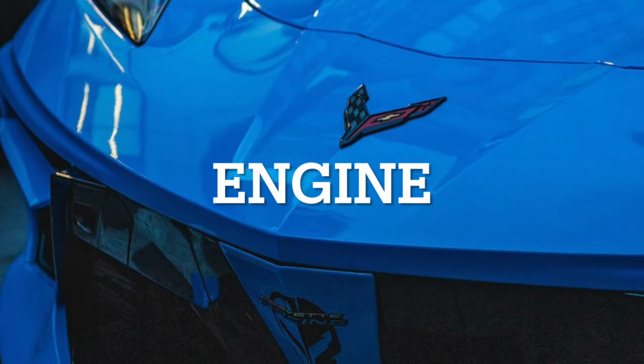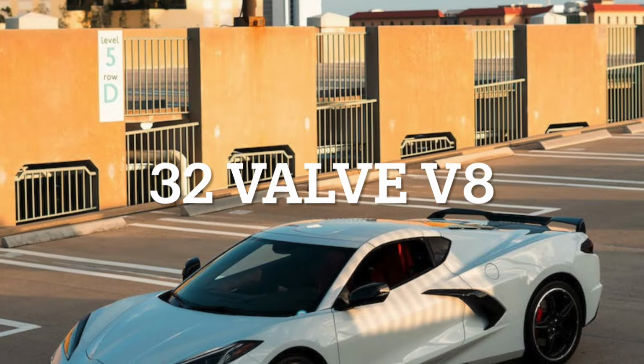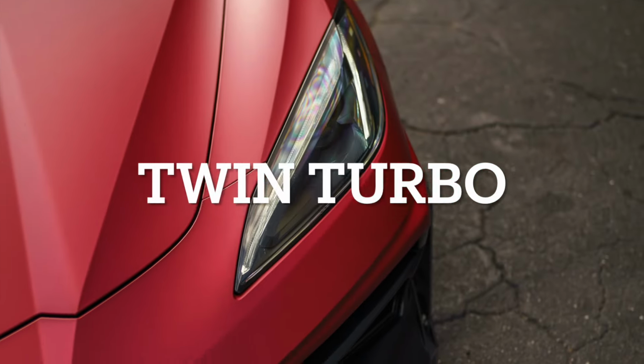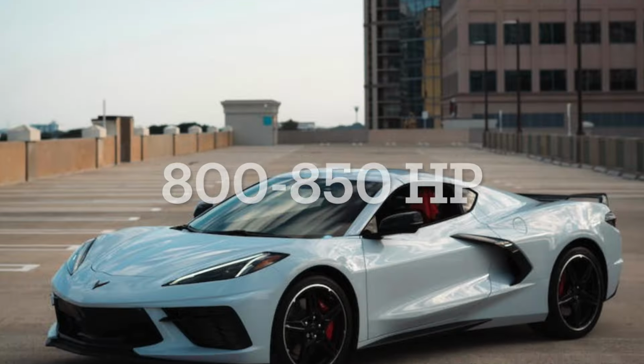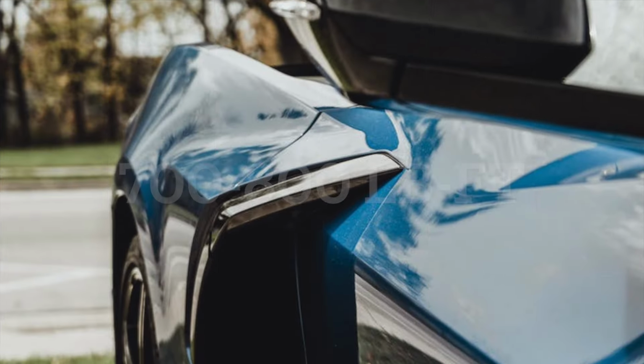come with a 32-valve twin-turbo flat-plane crank V8 engine, which is similar to the Z06, but with two turbos added to it. The general expectation of this engine is that it will create around 800 to 850 horsepower and 700 to 800 pound-feet of torque, which is a sizable increase when compared to the C8 Corvette Z06.